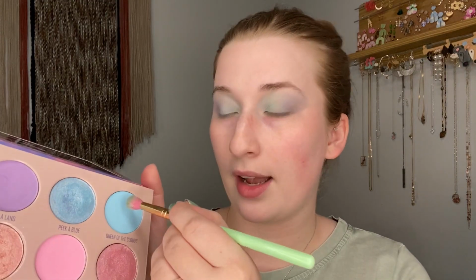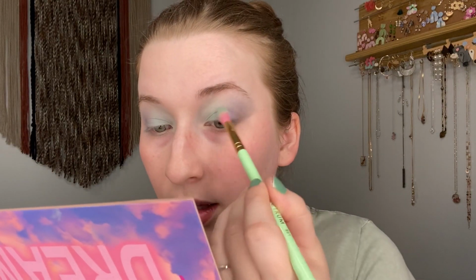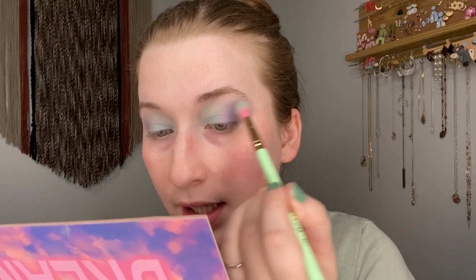I want to pick up a tiny bit of the matte blue shade in here and put that on top of the green. And then I'm going to use the same brush and go into La La Land, the matte purple shade. Blend this next to the green. And then with the Nomad Iceland palette, I will actually use this gray shade called Odin here because it's like a grungy gray-green kind of shade. And I think that will help make it a little bit more grungy.